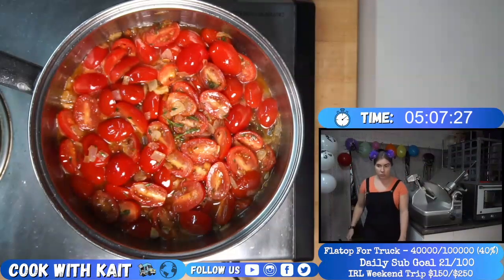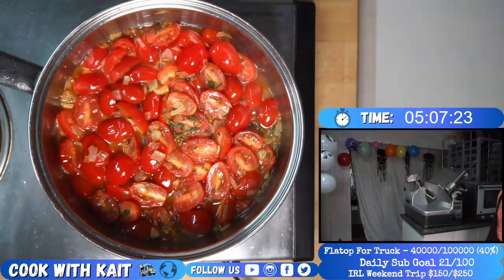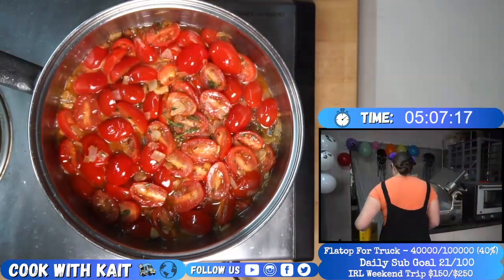Man, it smells good in here now. That's looking really great too. And we can check out our buns.